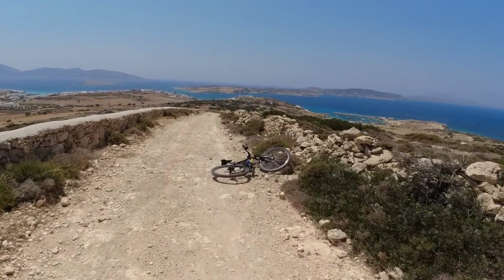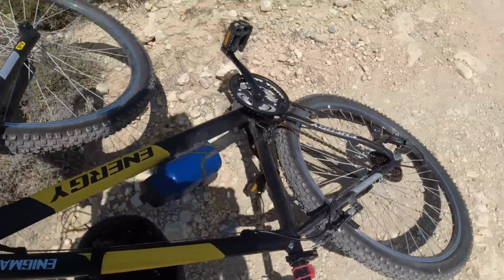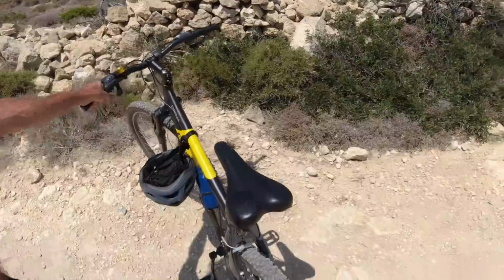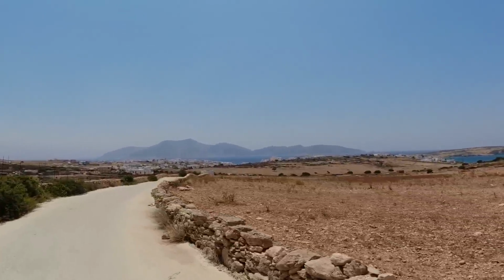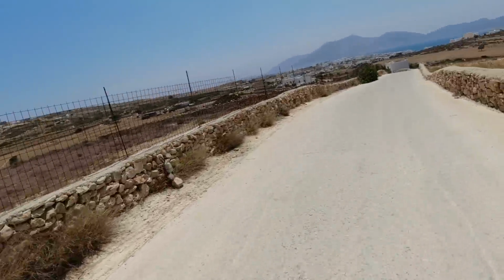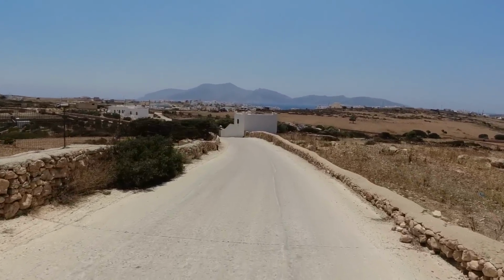And the bike blew over. Let's see how bad the damage is. Probably not much. Looks fine. Still works. And it still squeaks.